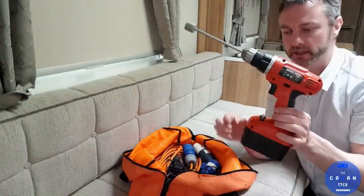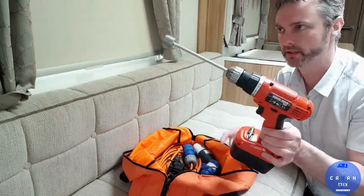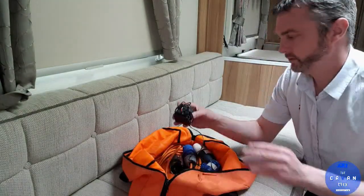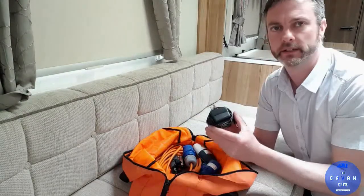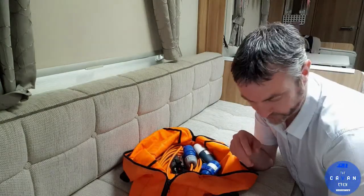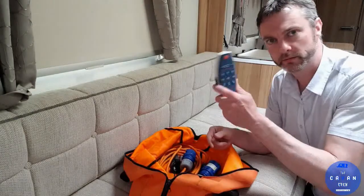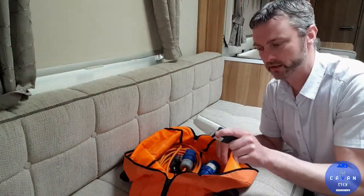If you are bringing a drill, it's also useful to bring a couple of bits as well. This one just holds it in here, so it's useful to have that if it's needed. And don't forget the power adapter for the drill. When you're on site, it's always good just to charge up the drill so that it is fully charged. I also have the motor mover remote in here, and it stays in here as well, and I always know where it is.